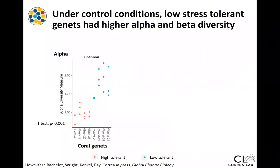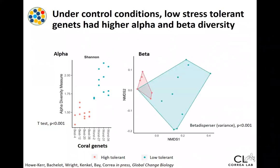Okay, so in terms of the community level properties, I'm going to show you this in terms of the worst performers, or the low stress tolerance genets in blue, or the best performers, or the high stress tolerance, in red. And under just the control conditions, what you can see is that the low stress tolerant genets had significantly higher alpha diversity and significantly higher beta diversity, including in terms of dispersion.